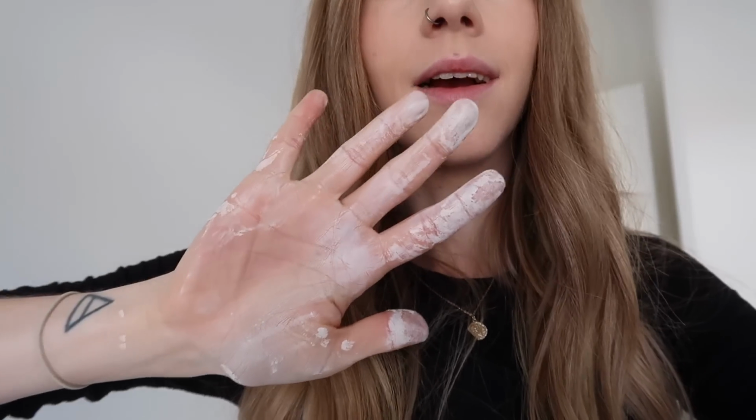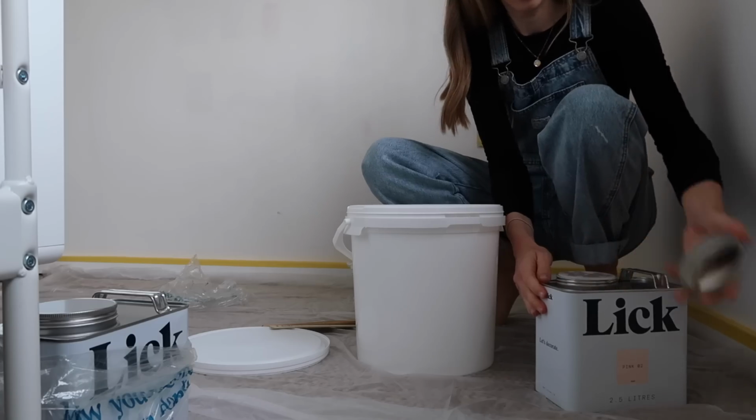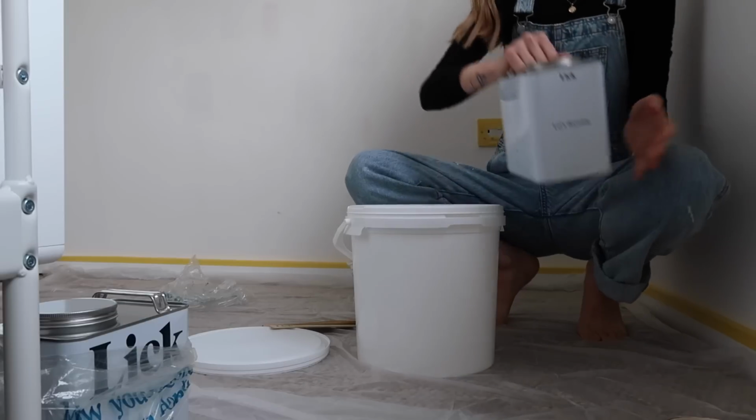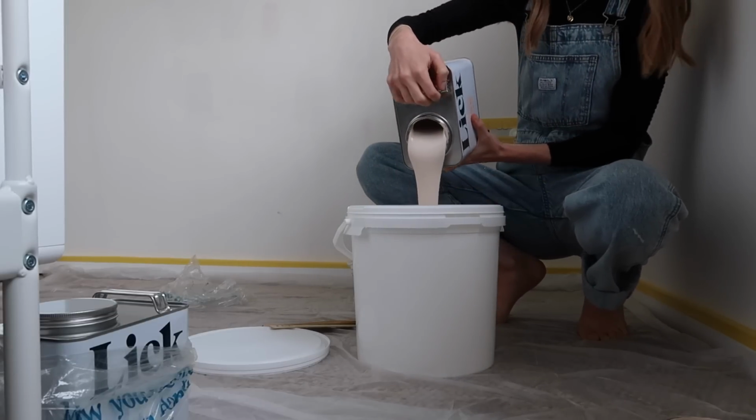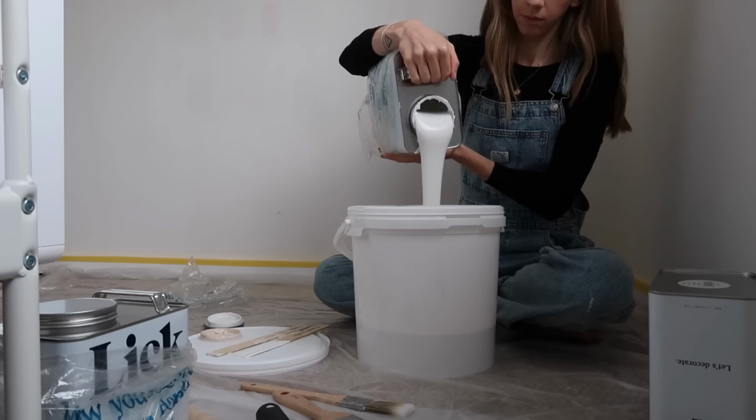I'm already covered in paint and we haven't even started. It's because I've been mixing up the paint that we're going to use. So we've decided to do a mixture of a pink paint and a white paint. I've pretty much done half and half. Mixing paint has to be one of the most satisfying things to do. I could mix paint all day.